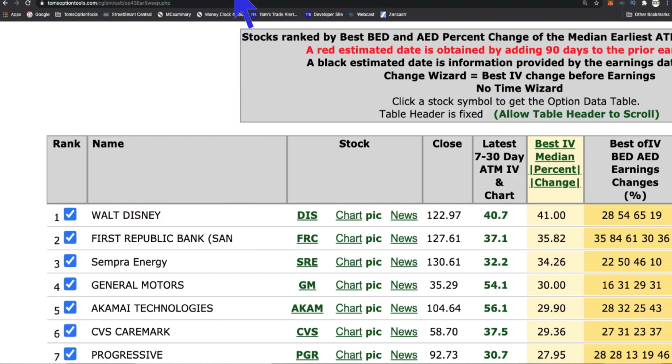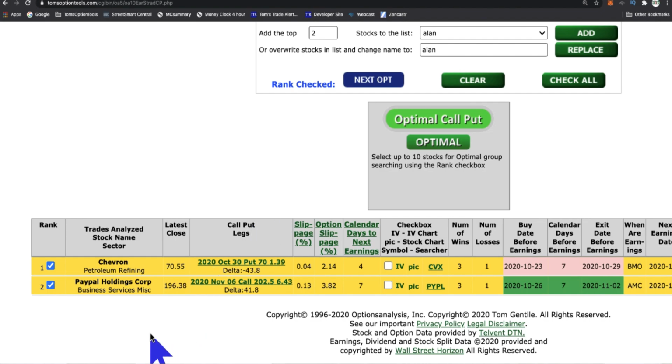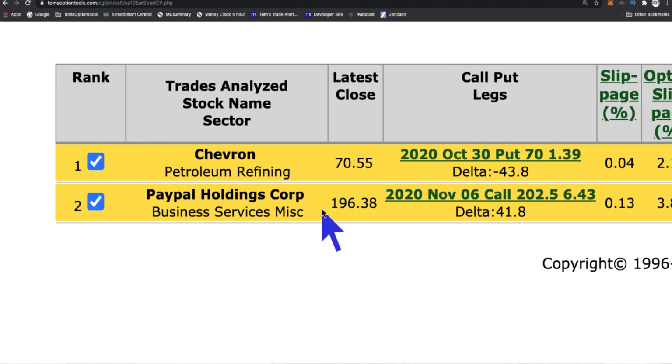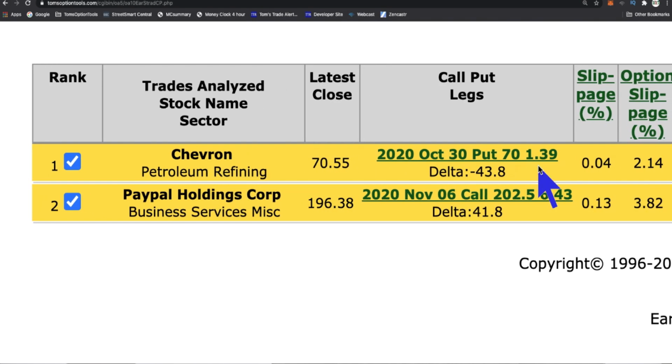Well, just so happens we have that. And I've ranked out those top two stocks. One is a bear and one is a bull. Chevron is showing us that put options typically go higher in value, and for 4 of the last 4 earnings cycles, it has done just that.